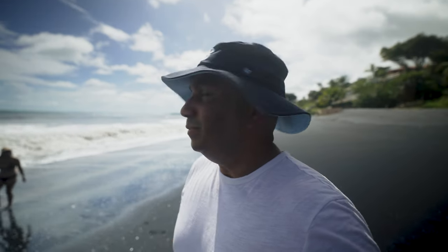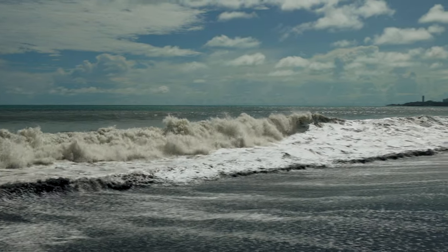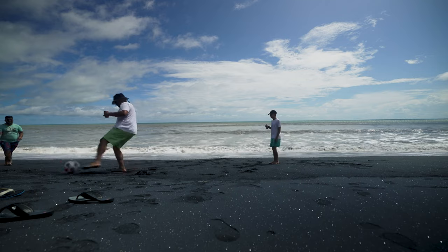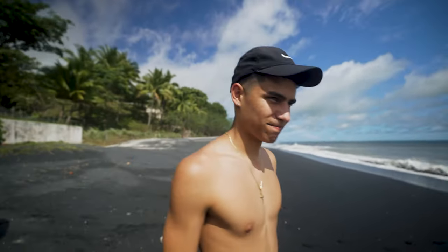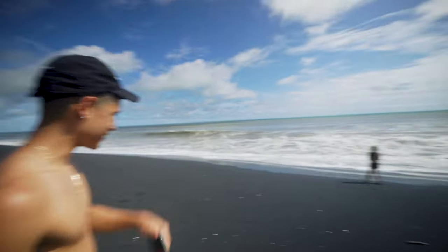Yo, these waves are wild! Look at that. We've just been chilling out, walking up and down the beach, playing a little soccer. Enjoying the beautiful weather. I'm gonna head back to the house in a few and go catch the last match of the day, which is Brazil versus Serbia. And then we got a couple football games to watch later on. How you liking the beach? Nice. It's nice and empty. Yeah, peaceful.